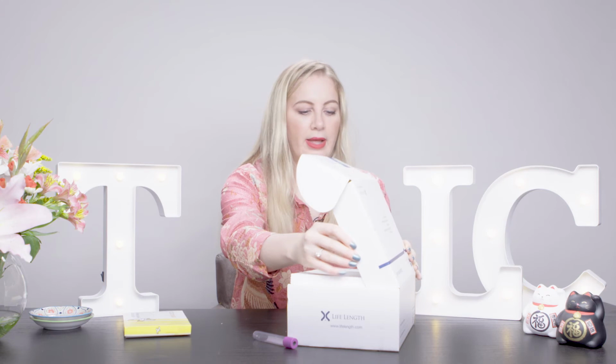Another test which is available, but not actually in the UK, but I just thought it was kind of interesting for you to see, is the telomeres test.